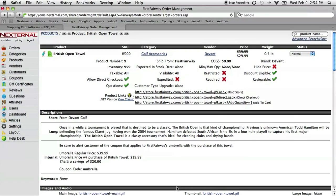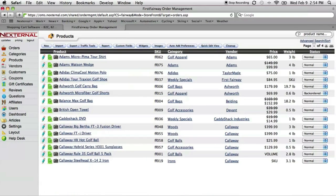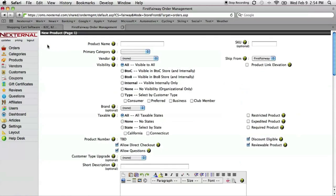We don't need to call anybody, we don't need to wait for something to happen, we don't need to upload anything. Changes like this are instant to the store, allowing the merchant to be as responsive and reactive to market needs as humanly possible. On the products, going back to the product main screen, let's assume a customer has, really in this case a merchant, has new products they need to add to the system. Super simple, click on the new button at the top and simply fill in the blanks.